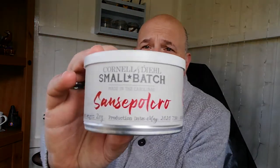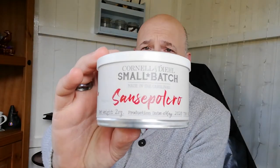Well, following on from yesterday's GLP's Key Largo, today I thought I would go with something a little bit special, and that is the Cornell and Diehl Small Batch Sansepolcro, or Sansepolcro, however it's pronounced. This is one of the newer tins that was done recently.